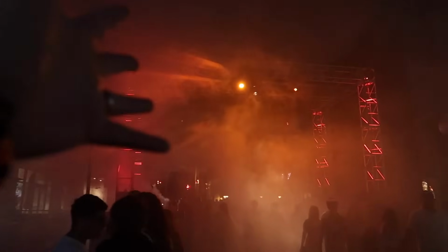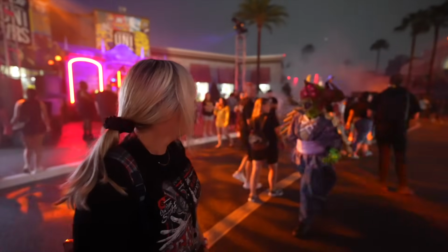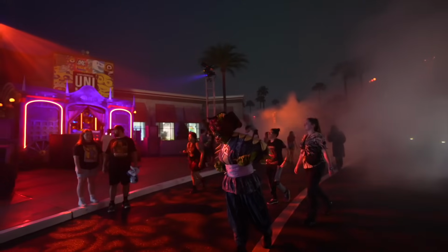In the fog. We're in Dr. Oddfellow's collection scare zone right now. Some amazing characters walking around. That is quite a collection of horror.